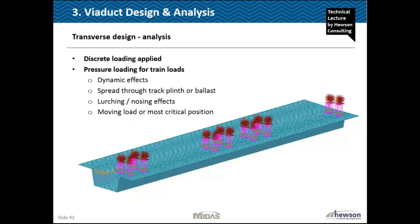In this model, we apply the load using pressure loading, which we put in the worst case on the span at whichever section it is that we're going to be checking. So in this case, we would either be checking the effects near the mid-span, where you can see that the majority of the axles are, or near the diaphragm, where we've put two axles in line with the diaphragm.